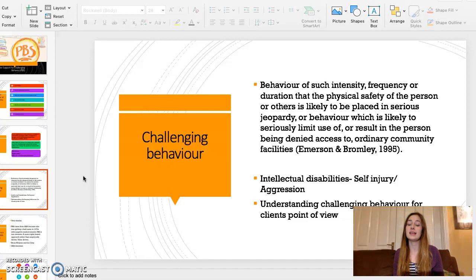So challenging behaviour is a very big problem with people with intellectual disabilities, and positive behaviour support interventions try to focus on these challenging behaviours and help the context they're in rather than the behaviours themselves. So people with challenging behaviour that have intellectual disability or are on the autism spectrum disorder, a lot of times their challenging behaviour will be self-injury or aggression, which can be very fatal to themselves and the people around them. So the aim of positive behaviour support is to understand where the challenging behaviour comes from the client's point of view, rather than the outsiders'.